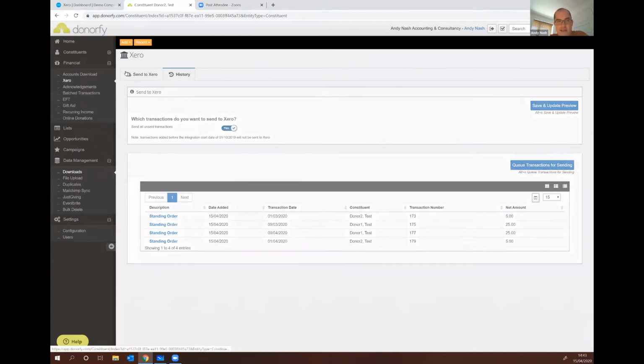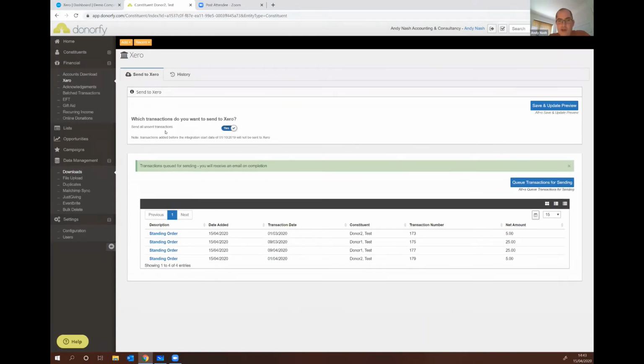Now I'm a little intrigued as to why there's a few other things not showing. So I'm going to have a look in just a sec as to what happened there. But if you then just queue the transactions for sending, what we'll then do is in the background, it will do some work. It will send you an email. Whichever user's logged in will get an email saying that that has been done.